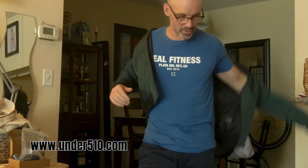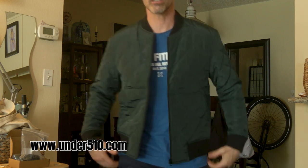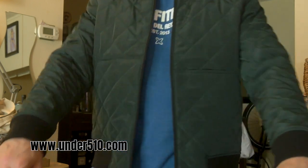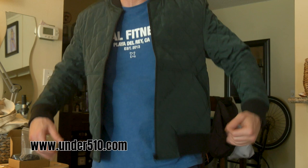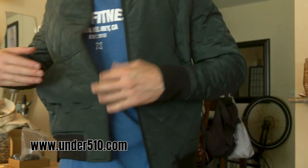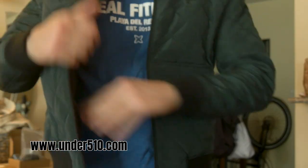Winter's right around the corner, so I decided to get a nice jacket. Oh, this fits well. Again, this is 5'10 and under, and this is a small. Pretty much fits me to the T. It's nice and soft, it's quilted, it's warm, and it's got some side pockets here, like so. We got a pocket on the inside here, just on the one side.